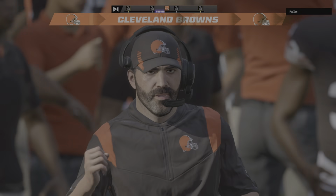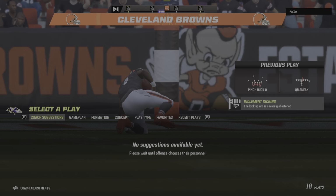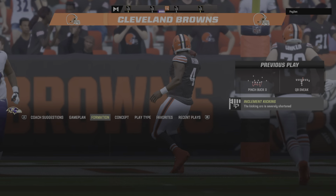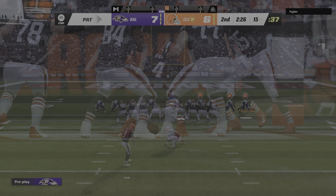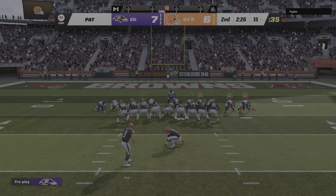And he's in. Touchdown, Browns. The sneak successful from a yard out. And the Browns are within an extra point of tying up this ball game.